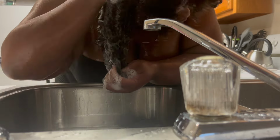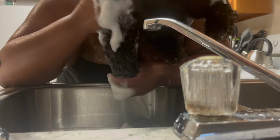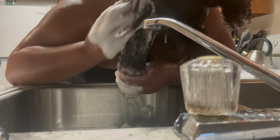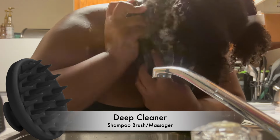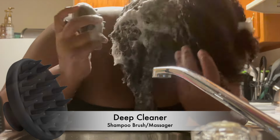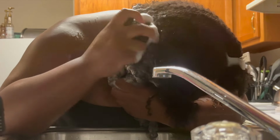The next step after I get it in my hair really good, I take this shampoo brush and thoroughly cleanse my scalp because again, we want our scalps to be really clean. What's the point of going through the process if you're not getting all that gunk out of your scalp? So this looks like I'm using it very roughly on my head, but I promise you I'm not.